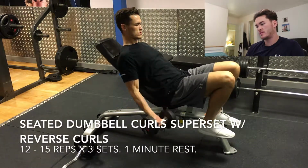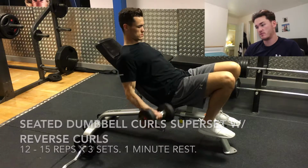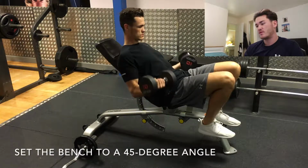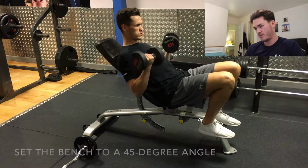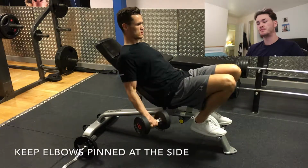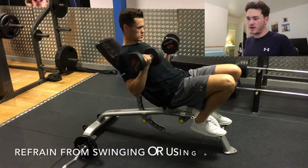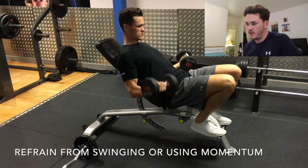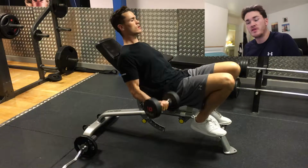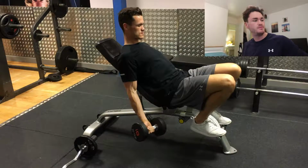Right, so the next bicep exercise, seated dumbbell curls, superset with reverse curls. Really attacking those biceps on this one. So set the bench to a 45-degree angle. I'm sitting against it. My shoulders are against it, squeezed in place, and my chest is sticking up. Keep your elbows down. See, I'm lowering down here. I'm not locking my arms out, they're still staying bent, which means I'm keeping the tension on the biceps. I'm getting a good squeeze of it at the top of the movement.